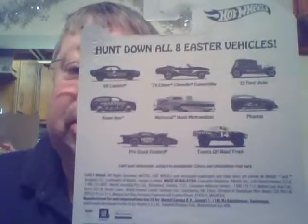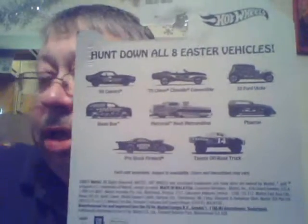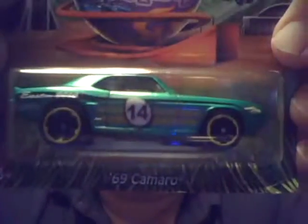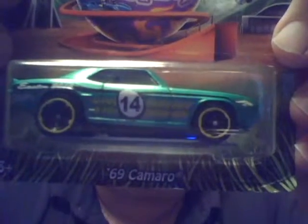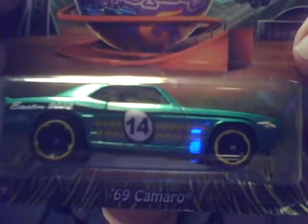Okay, here's the back side of one of the Easter exclusives. Shows all eight cars. Let's take a closer look at them. Starting with this Camaro. 69 Camaro in green. Black, white, and yellow tampo on it. Basic wheels with yellow rims.